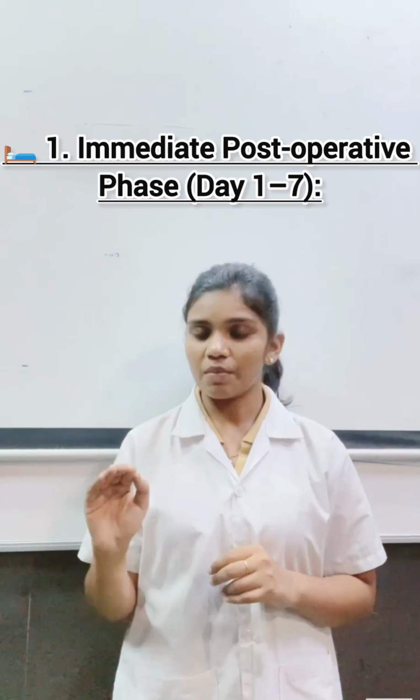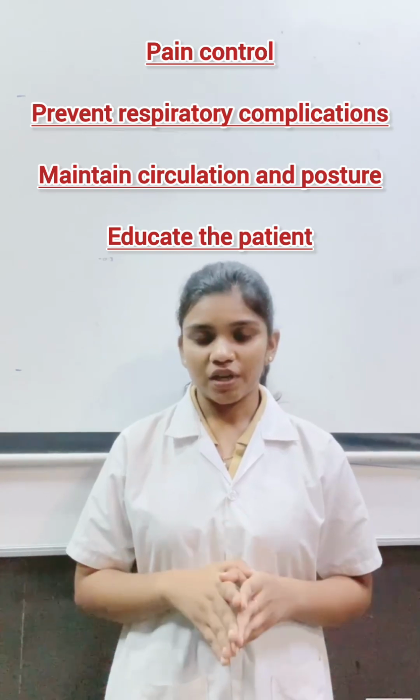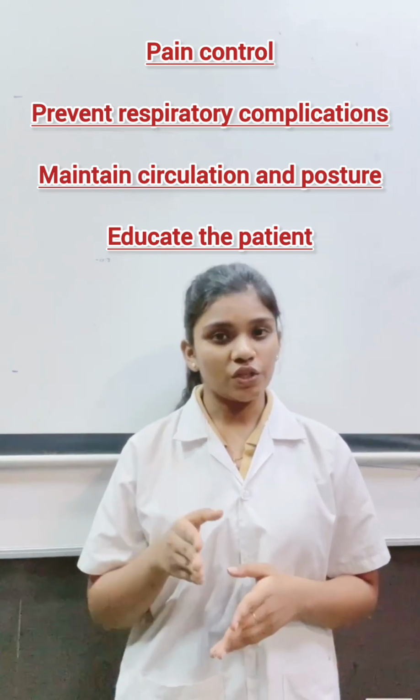Phases of physiotherapy management. First phase is immediate post-operative phase that will come between day 1 to day 7. Goals are to control the pain, to prevent the respiratory complications, to maintain circulation and posture, and to educate the patient.